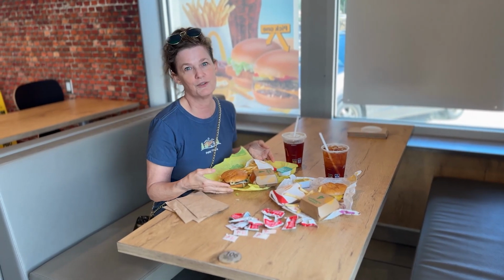Well, we've made our first stop, and it's here for breakfast. It's 10:30, but they changed the menu to lunch as soon as we got there, which is totally fine with me because look at this beautiful food.